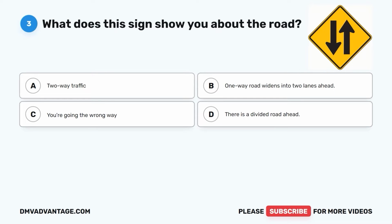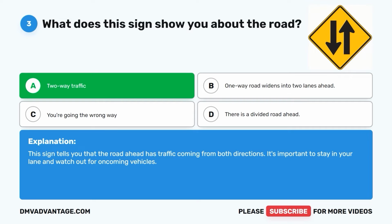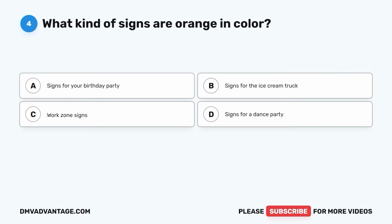Question 3. What does this sign show you about the road? A. Two-way traffic. B. One-way road widens into 2 lanes ahead. C. You're going the wrong way. D. There is a divided road ahead. The correct answer is A. Two-way traffic. This sign tells you that the road ahead has traffic coming from both directions. It's important to stay in your lane and watch out for oncoming vehicles.